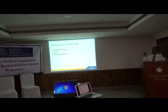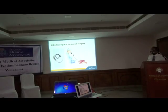Because we have reduced the size of the sheath, removal of the stone fragments is a bit difficult with a mini PCNL. So what we use is flushing. We use water to flush the stone fragments out through the sheath. The other thing is stenting difficulty. Because the instrument is small, it won't take a stent easily, so there is some difficulty, but it can be done. We have some modifications for stenting.